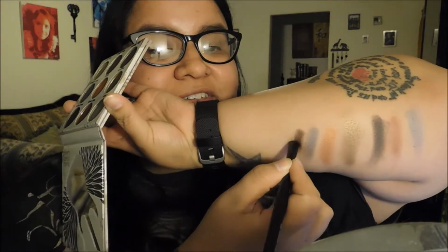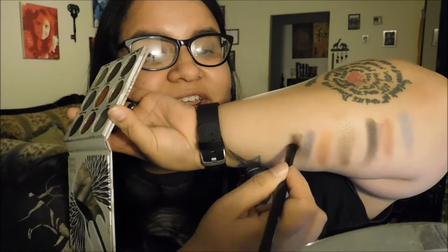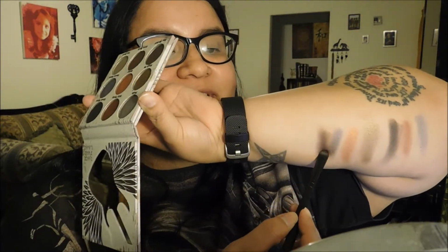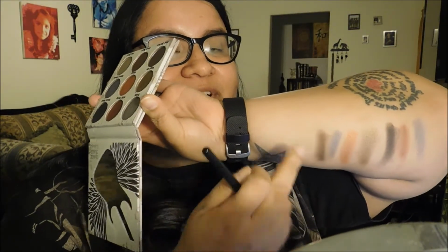The next color is The Wicked, and it's kind of a satin finish as opposed to the black, which was a matte, and the rest are very, very shimmery, like super metallic. This one's just got a bit of a sheen to it, but it's pretty matte. There's just a tiny bit, see, it's not as metallic as the rest. The next color is Glam Rock, and that's down here at the bottom.